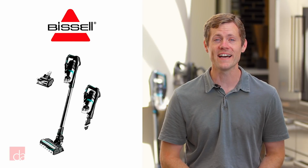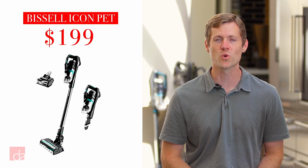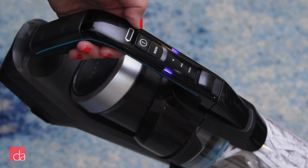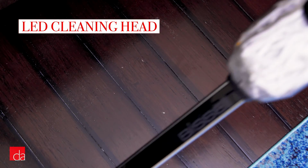Next up, we have the Bissell Icon Pet, which retails at $199, making it our pick for the best value cordless vacuum. As its name suggests, this cordless model is perfect for households with pets. The Bissell Icon Pet has a bunch of cool features for convenience. A big perk of this vacuum is that you don't have to hold the trigger down to make it run. Another bonus is that the cleaning head comes with LED lights, which help to make sure you don't miss any pet hair or debris.